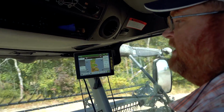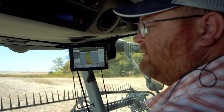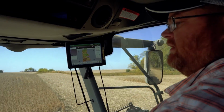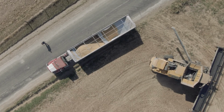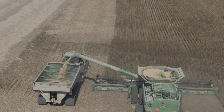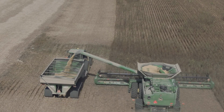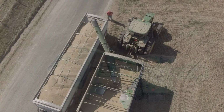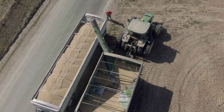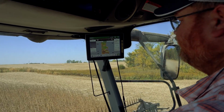seed. The biggest thing that we track is performance of soybean varieties and corn hybrids, and making sure that we're not leaving yield on the table by planting the wrong hybrid. With just a little bit of tweaking, yield has a huge impact on our financial statement. So it's very important for us to have good, solid, accurate data for us to make decisions on. And it all starts with the yield monitor.